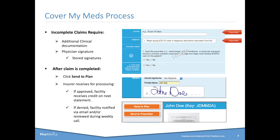From the Send to Plan screen, type your name in the printed name field, then sign the request on the dotted line by holding down the left mouse and moving the cursor like a pen. CoverMyMeds automatically stores the signature after the request is sent for future requests.